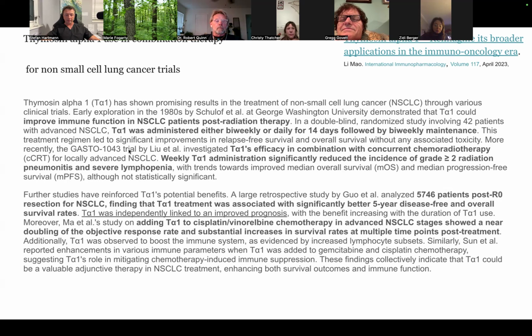Another trial, Gasto 1043, investigated TA1's efficacy in combination with concurrent chemoradiation therapy for localized non-small cell lung cancer. Weekly thymosin alpha 1 administration significantly reduced the incidence of grade greater than 2 radiation pneumonitis and severe lymphopenia, which means suppression of the immune system.